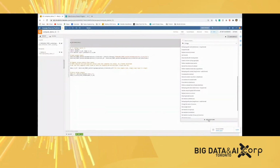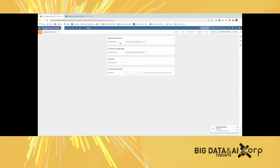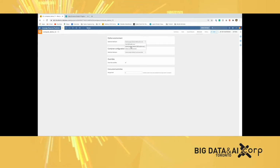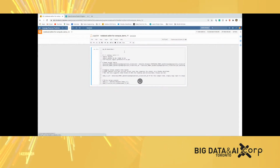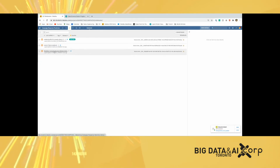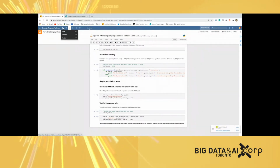Or if I have a group of users who are more adept at coding than others, they can add their own sample that can be reused by individual users at all times. And this is where this code environment becomes useful. I can choose whether to inherit a code environment or select my own with a specific set of packages. Finally, if I want to edit this in a notebook instead of the previous user interface, I can. And in fact, I have a few notebooks already, such as this one for some statistical analysis. That gives me a lot of flexibility.